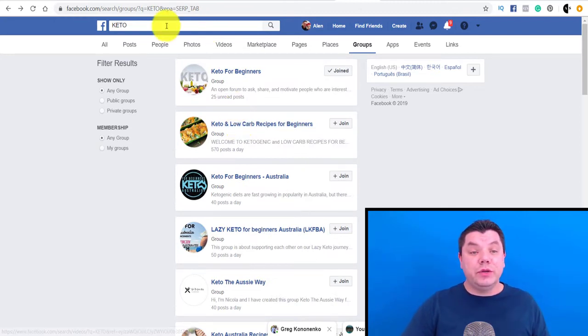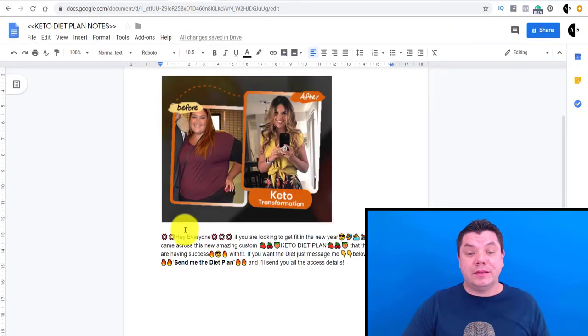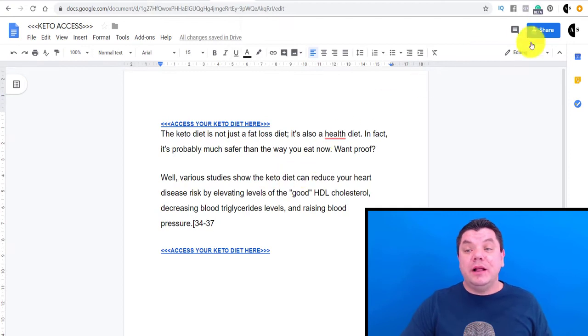And all you need to do is, you're not putting any link at first. All you're doing is putting up a post like this with a comment and asking them to DM you if they're interested. Once they're interested, then you're going to send them this shareable link, which they're going to get access to. So the second time, what you do is you quite simply post that shareable link that you get.